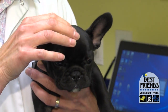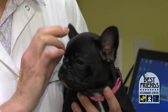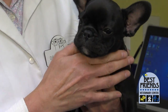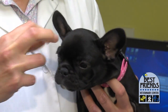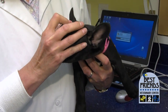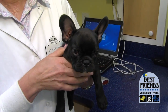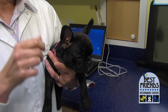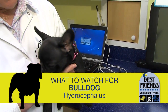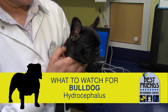Another problem that you can have with any breed that's got a round or dome-shaped head is hydrocephalus. That's water on the brain. Their skull bones are supposed to fuse by the time they are adopted to their new home. Right on the top of her head, she has what's called an open fontanelle. I can feel where the bones haven't quite met up. That's a defect in the skull, and sometimes that causes fluid to build up on the brain, and then they can end up brain damaged.